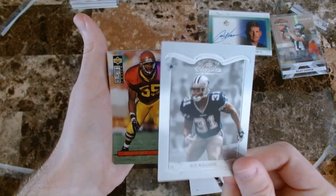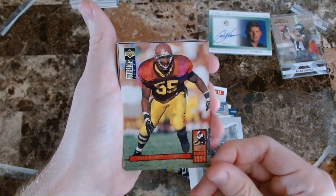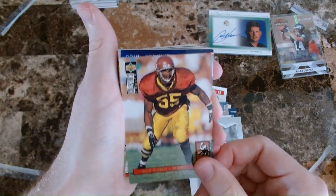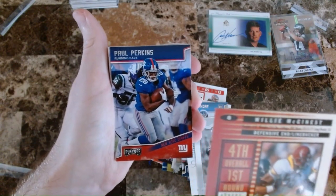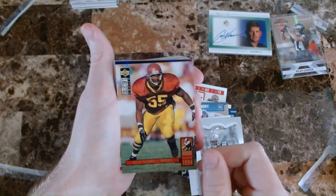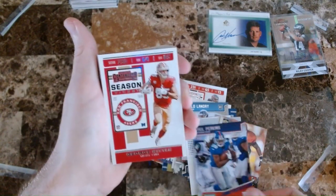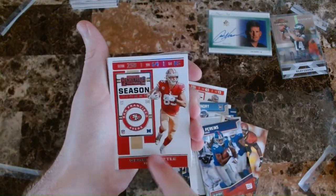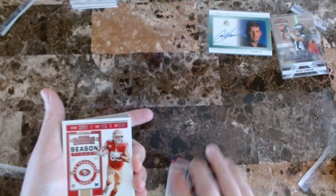That's a cool card. 2003, the year I was born. What is this? Willie McGinnis, Patriots rookie card. Wow. Willie McGinnis, if I'm not mistaken, I'm pretty sure he might be in the Hall of Fame, but I'm not sure. Paul Perkins, no idea who he is. George Kittle, that's another, like the Mike Evans card that I just got. Here, get these out of the way.